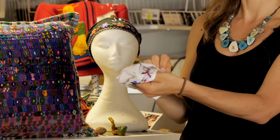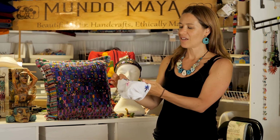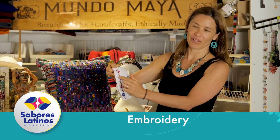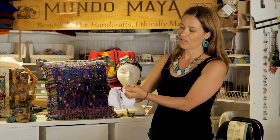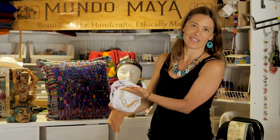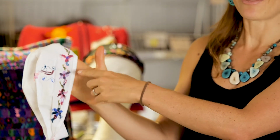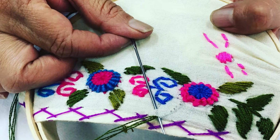There's one family near a town called Chiquitines in Guatemala, which is a famous market town, and they do all this beautiful embroidery. So all this is done with needle and thread by hand. They're using a base cotton and cotton thread as well to embroider all of these beautiful headscarves. It's when you see the underside that you get to really appreciate the handcraft side of things, because you get to see how much work has been put into every piece.